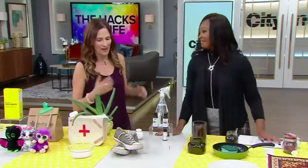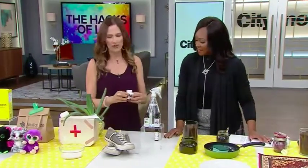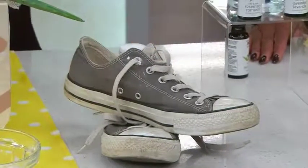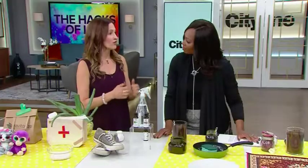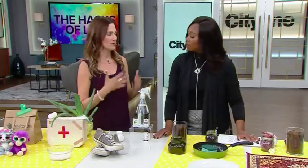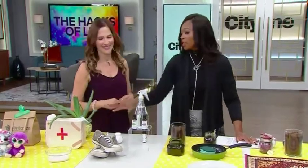So smelly. So what you can do is take our handy cornstarch again and pour it inside the shoes on the insoles. Let it sit overnight and it'll absorb the odor, just like baking soda would. It's that fine powder. It'll absorb the smell, so they won't have a smell in the morning. And you don't have to do anything in the morning. You don't have to take it out, you can just put them back on, it's just going to absorb.